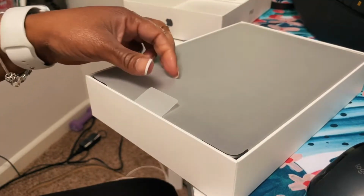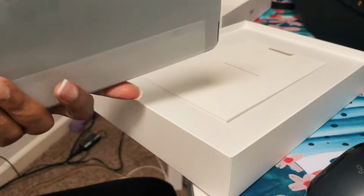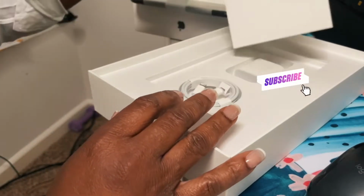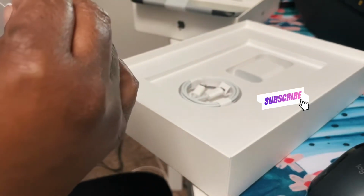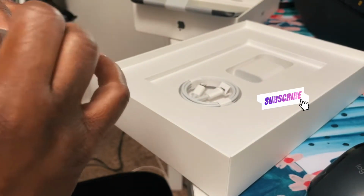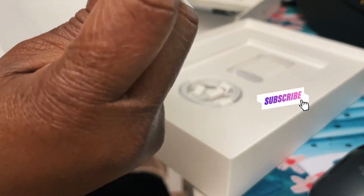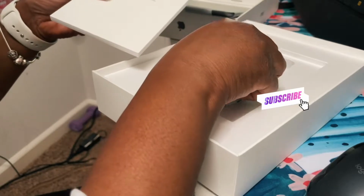So this is it. Before we do anything, we'll take it out and set it to the side. We'll put it over here. And in here, of course, all you get is your Apple paperwork. I believe they still give you stickers. Yep. I've never used these. Do tell, what do you guys use these on? Because I've never used them. I'll probably stick it on my laptop or whatever.